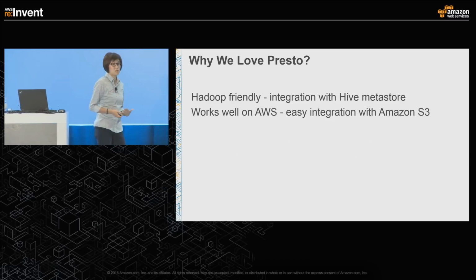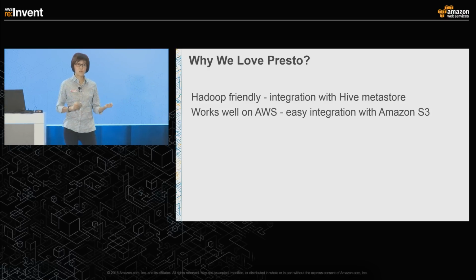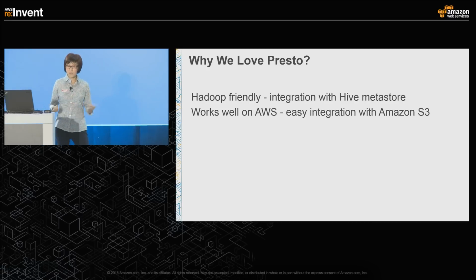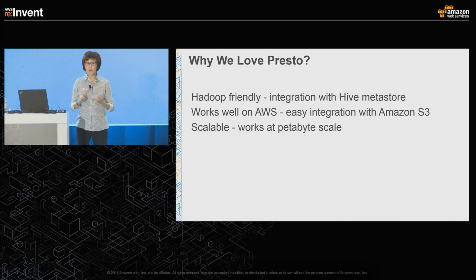It simply fits into our architecture very well. It's integrated with Hive Metastore, and it's also integrated with Amazon S3. When we first started using Presto, we spent about a month collaborating with a Facebook engineer to work on the S3 file system in Presto. After a month, we had an initial version of the S3 file system working. So that's pretty easy for us. And it works at petabyte scale.